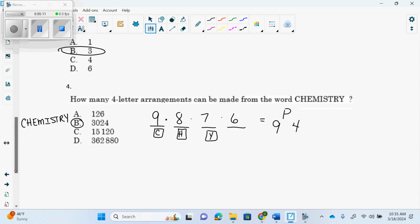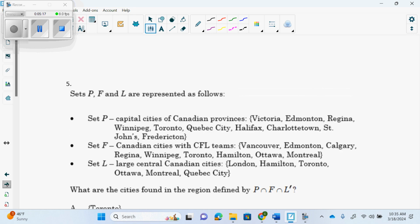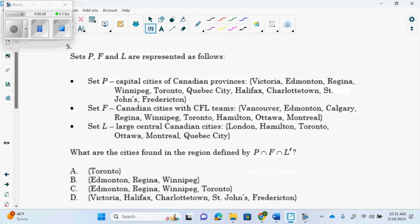Okay, then we're going to flip over. Sets P, F, and L are represented as follows. Set P are the capital cities of Canadian provinces: Victoria, Edmonton, Regina, Winnipeg, Toronto, Quebec City, Halifax, Charlottetown, St. John's, and Fredericton. Set F is Canadian cities with CFL teams: Vancouver, Edmonton, Calgary, Regina, Winnipeg, Toronto, Hamilton, Ottawa, Montreal. Set L are large central Canadian cities: London, Hamilton, Toronto, Ottawa, Montreal, Quebec City. What are the cities found in P and F, but not L? You see how it says that? P and F, but not L.